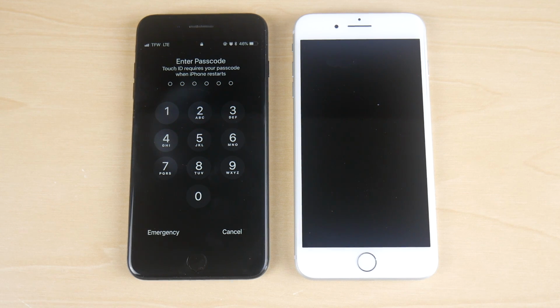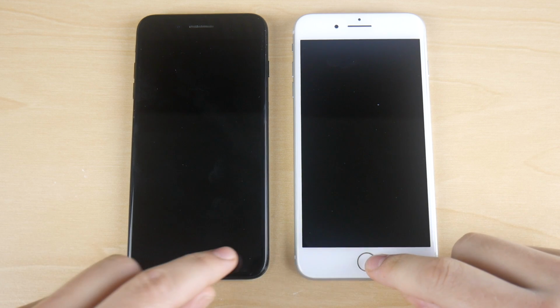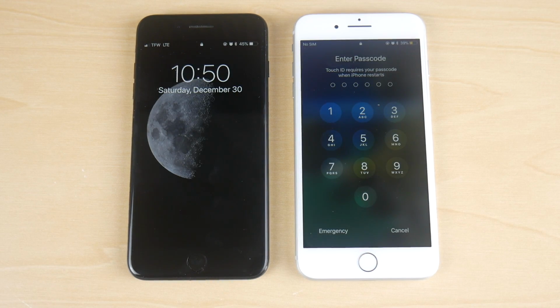If they find some lags, they're going to be like, what's going on with my 7? What's going on with my 7 Plus? What's going on with my iPhone? I never heard anybody say, hey, I tried a Geekbench today and my phone was a little bit slow. So let's get on to the next test, which is going to be the speed.